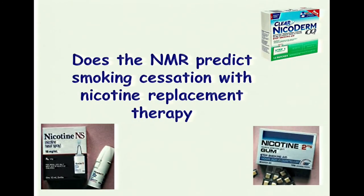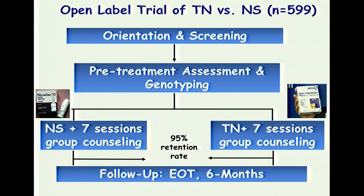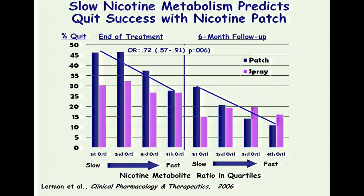The first question was, can we just predict with a simple patch who is going to benefit from the patch and who will not? It was a standard clinical trial. It was an open-label trial comparing nicotine patch for 8 weeks to nicotine nasal spray plus 7 sessions of behavioral group counseling. Very high retention rates in this clinical trial, and here's the upshot.